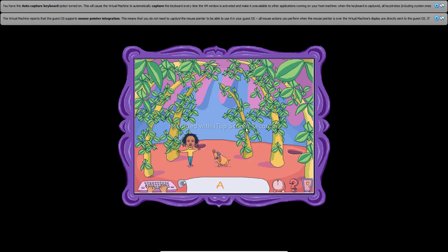Dizzy loves to search for animals in the forest. If you need help, click on the question mark. When you are ready to leave, click on the door. Press the correct keys as fast as you can to help Dizzy find the animals.